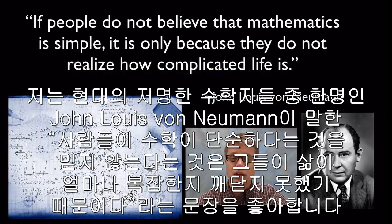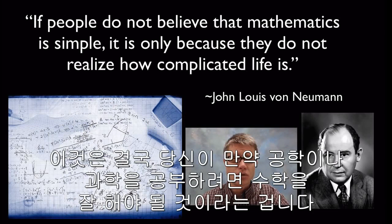I love this quote from John Louis von Neumann, who's one of the most famous modern-day mathematicians, and he said, "If people do not believe that mathematics is simple, it is only because they do not realize how complicated life is." And what that means is if you're going to study engineering or if you're going to study science, you're going to have to become good at mathematics.